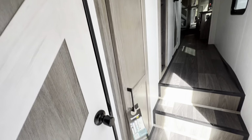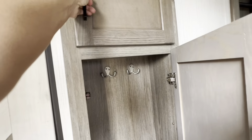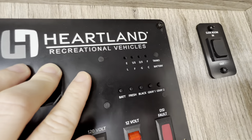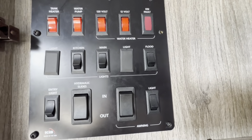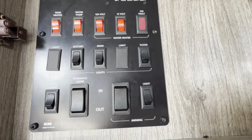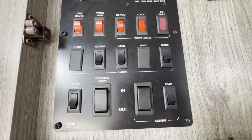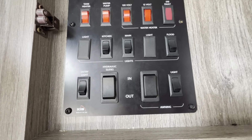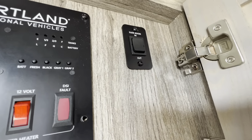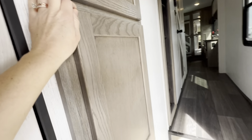Now right here in the hallway, we do have this extra storage with the built-in little coat hangers. I love that. So right up here, we are going to find our Heartland control panel. You are able to check all those levels. And here is all of your items to check the rest of it. Your tank heaters, your water heaters, which you can see can be controlled on the 120 volt, 12 volt. We have our lights, awning, and here is our control for the slide of this little bonus room. That is a look at your panels and storage.